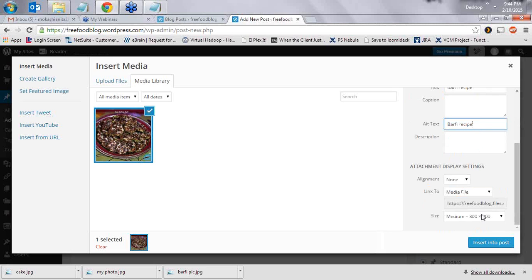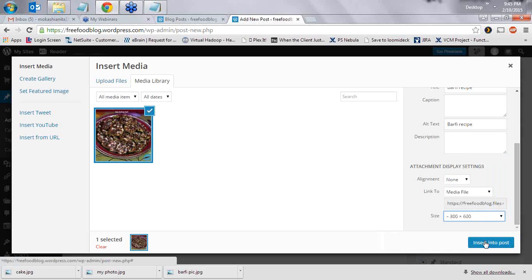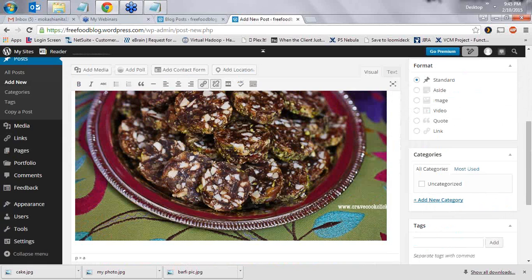And you can, now the sizes, okay, what size do you want? Don't keep a very big size because it affects the loading of your blog. So make sure you have a very decent size. So maybe 800 by 600. Okay. Here you see your pretty burfi picture.